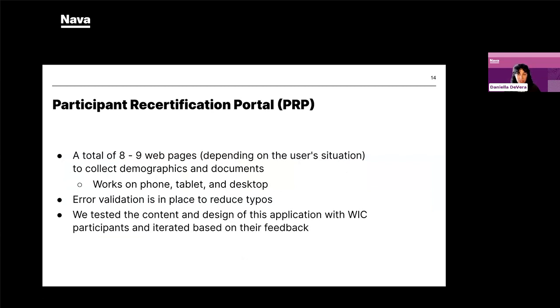We have error validation in place to reduce any typos or mistyping. And then we also tested all the content and design of the application with WIC participants through our participant advisory council. We iterated on what we ended up piloting based on the feedback that we got from those sessions. So much appreciation to those folks. They helped us get this into the shape that it is today.